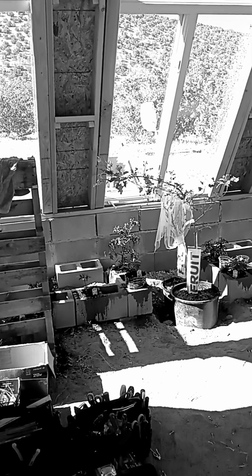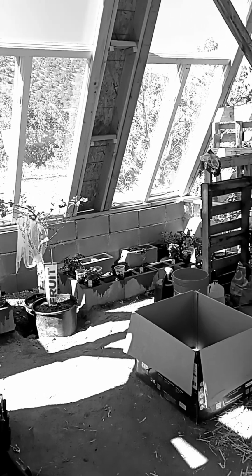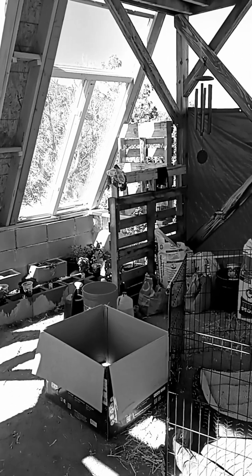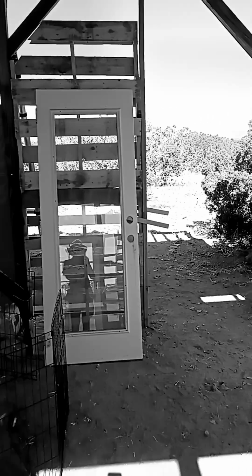I've been bitching and complaining about things this week. The weather and the winds, the bugs. But here's the progress. Let's look on the bright side.